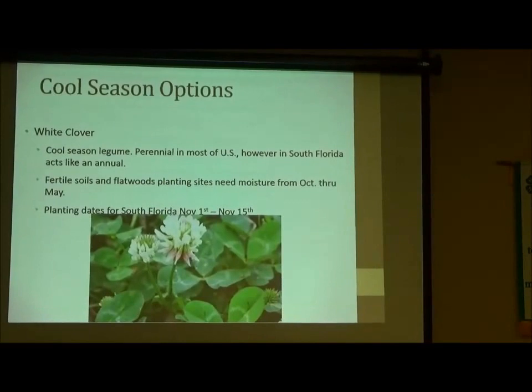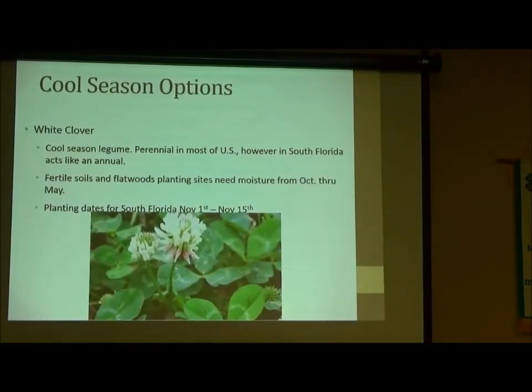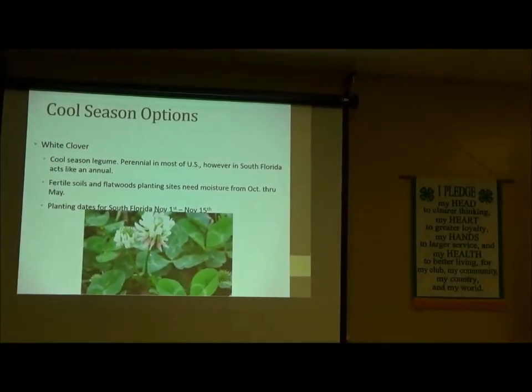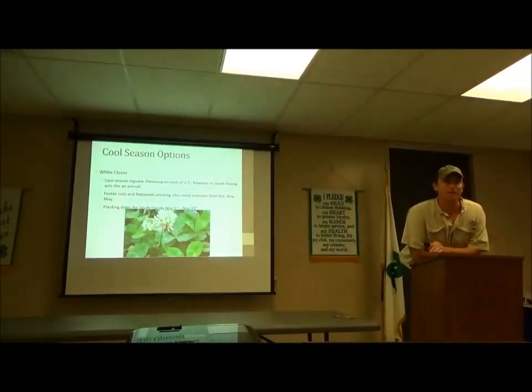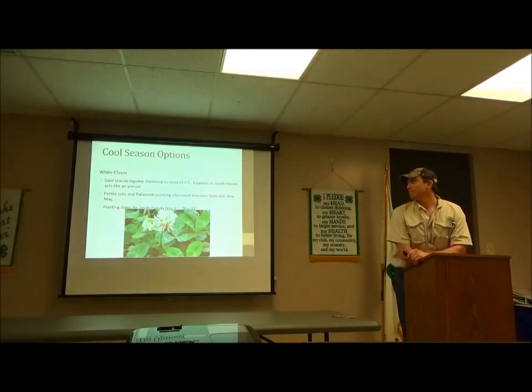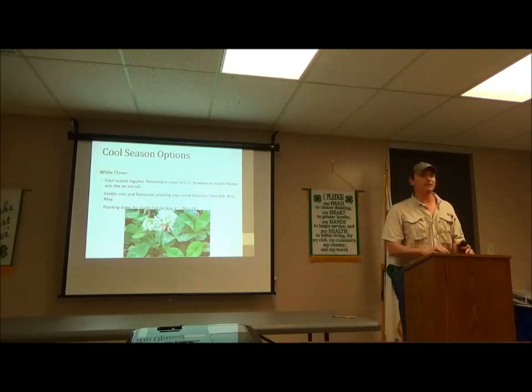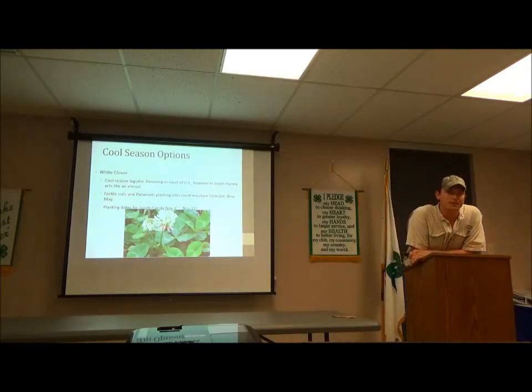Fertile soils and flatwoods sites are needed to plant this. You've got to have moisture from October through May. So for those wet spots, if you're thinking about planting ryegrass, you might want to plant a ryegrass and white clover mixture. Planting dates run about the same as ryegrass, November 1st to November 15th. You can push it on out into December. It depends on what the weather is going to do.